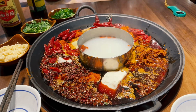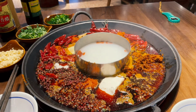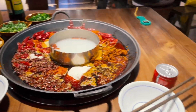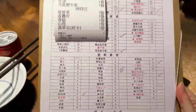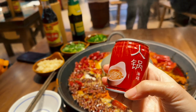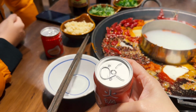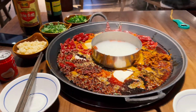We're supposed to wait until all the spices have melted, then we can start eating our hot pot. So I ordered quite a few things. Let me show you what I ordered. These are the things. She said this 油碟 is for here. It's some kind of oil, I guess. And then you can mix in with all the condiments over there.